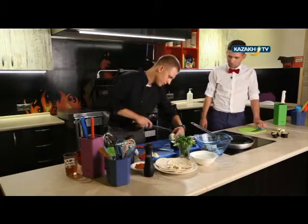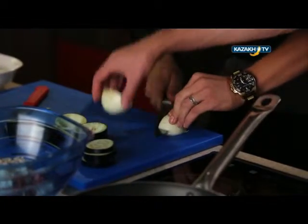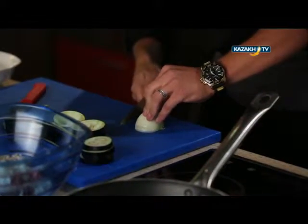Igor, you can cut the onions. How should I cut them? Make incisions, then cut the onions into small cubes.